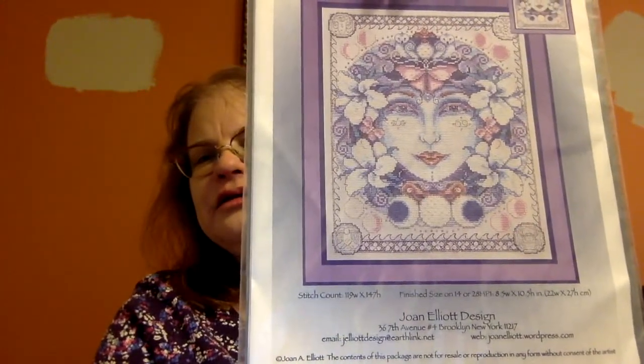All right. I don't know if you watch The Witchy Stitcher. The daughter Morgan has been working on a chart, and if you watch the Sunshine Stitchers, EJ has been working on Moon Goddess. Oh, sorry, Mother Moon. Mother Moon. I plan on stitching this eventually. I wanted to have it. Now, this is also Joan Elliott. I do like Joan Elliott. I like her patterns.